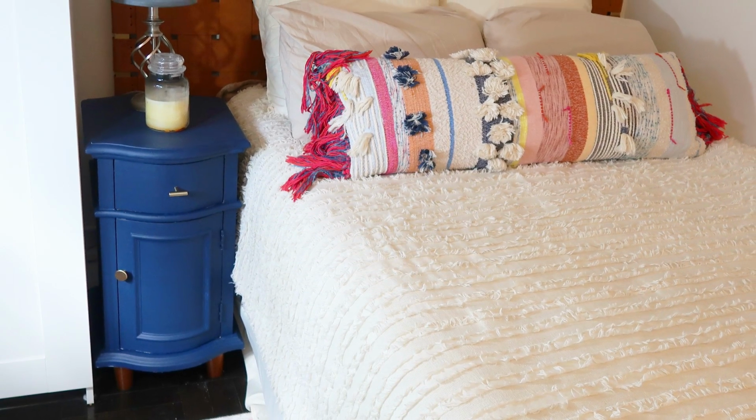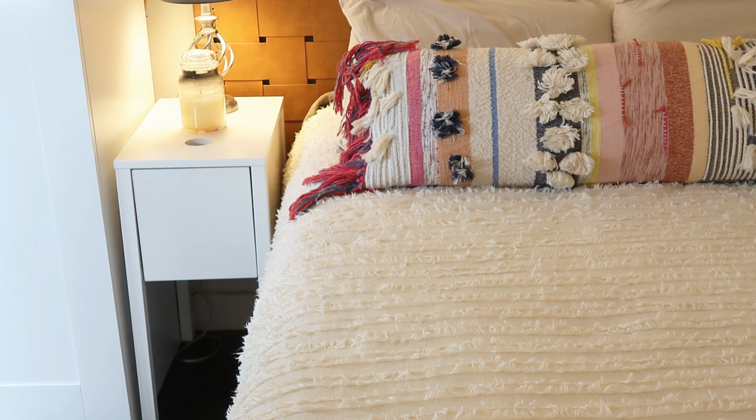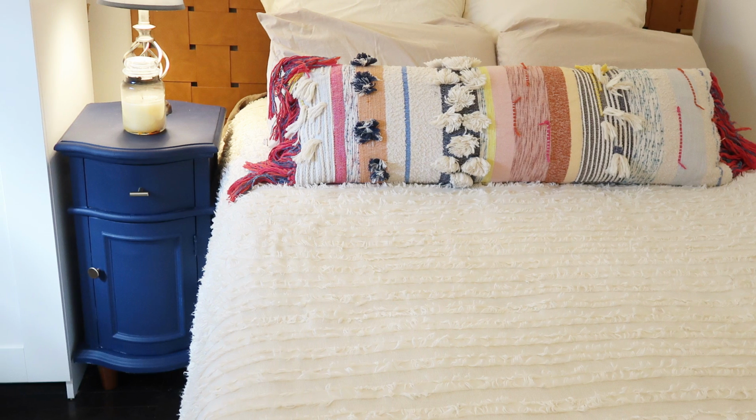That is my finished nightstand. I am so happy with it. I think it looks so different from what it originally was and looks way better than what I had in the first place. So I am super happy with it.